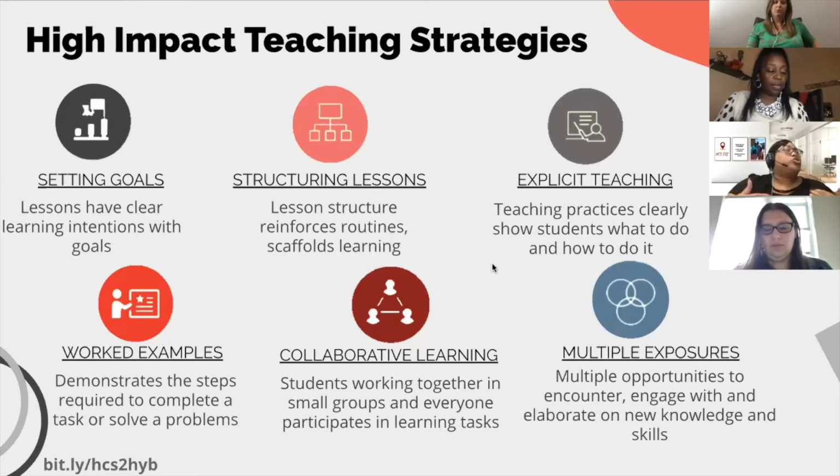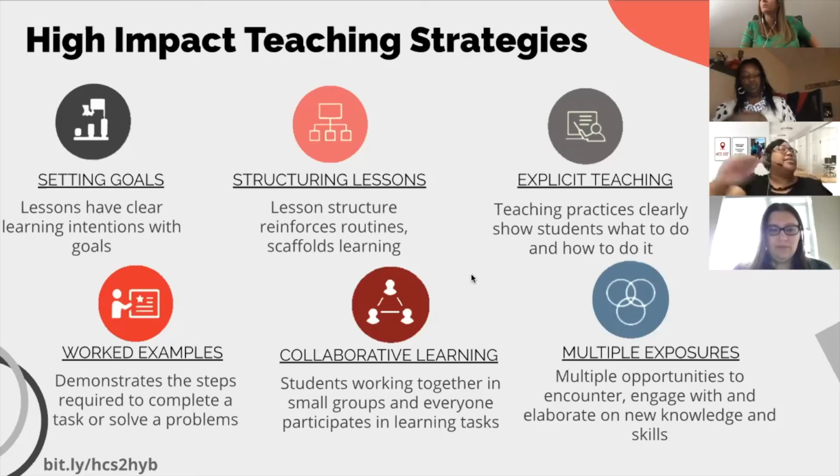Explicit teaching, making sure that we not only teach what the students need to know, but also model it. Okay, it's not okay just to say I'm going to put some information on Canvas, because some of our students actually need us to model it. Show me. I can't highlight at home, but Ms. Simpson, can you show me how to highlight using the highlight feature inside of Google Docs?